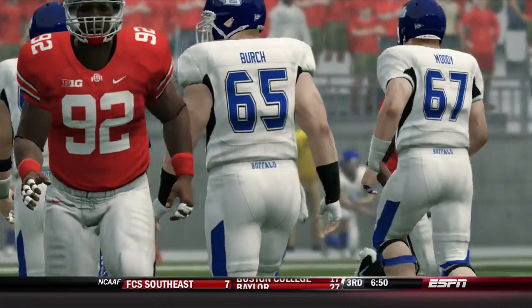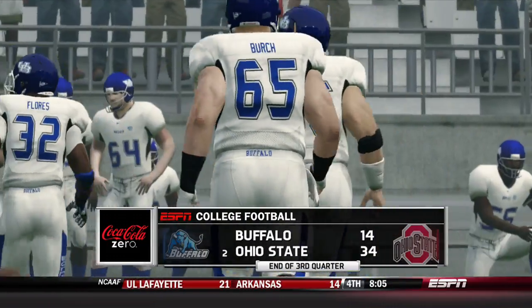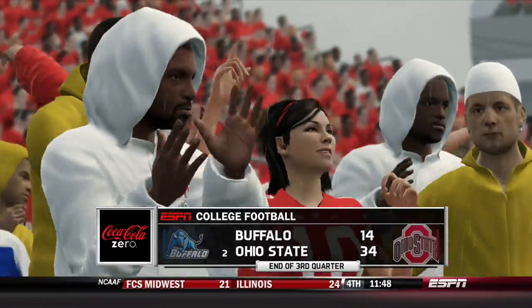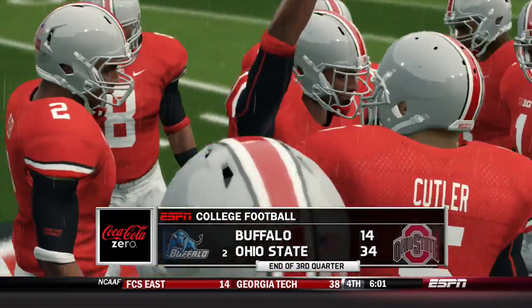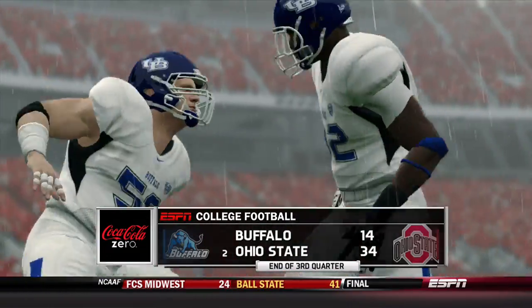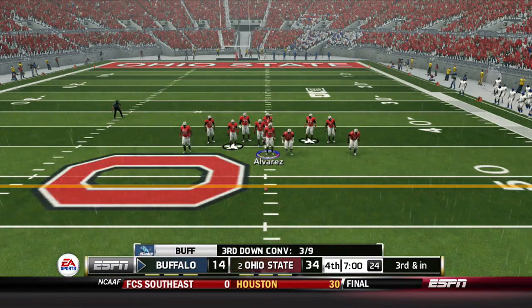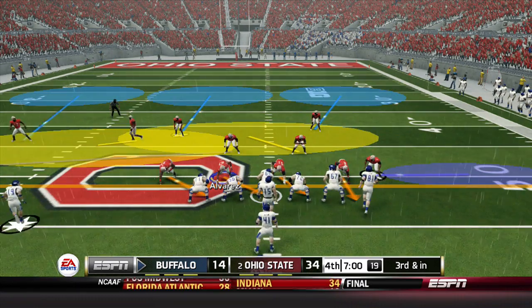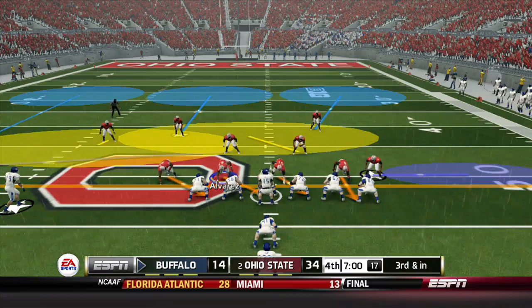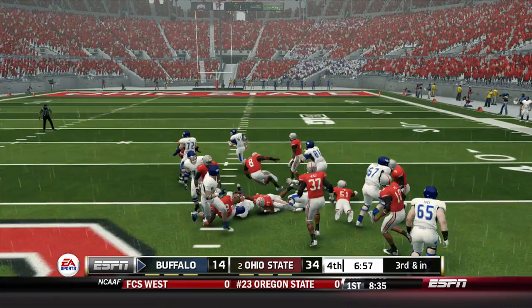That's three down and one to go. Ohio State's in front by 20. Welcome back to the action here as we resume play in quarter number four. Nice run there.